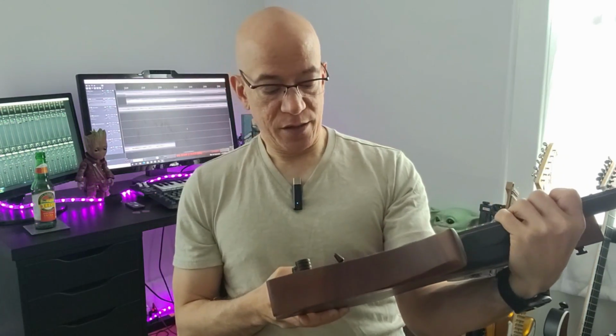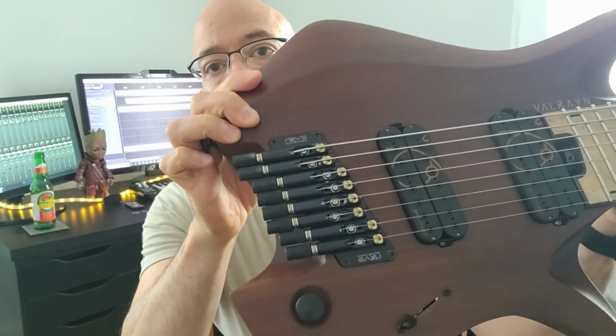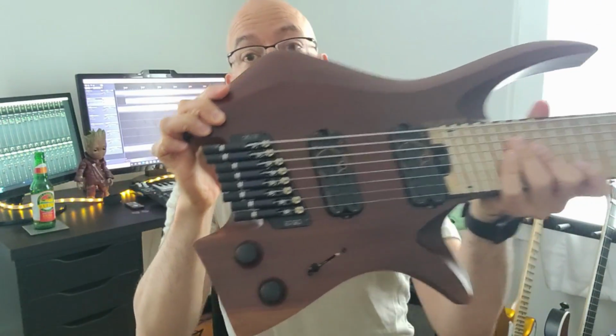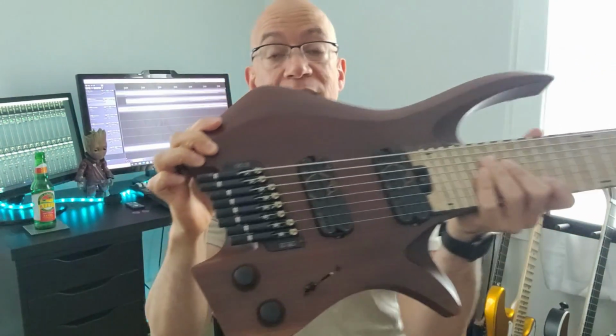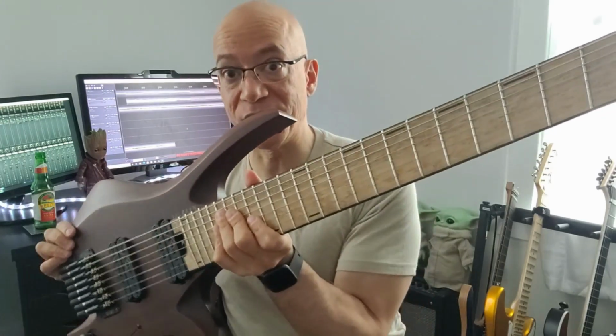That bridge looks solid as a rock. Look at that. 8-string, by the way. This is the first 8-string I've ever owned. It's going to be interesting learning how to play this. I already know what I'm going to do with this. I'm going to drop this F sharp down to E for drop E, but the rest of the guitar is going to be in standard tuning.